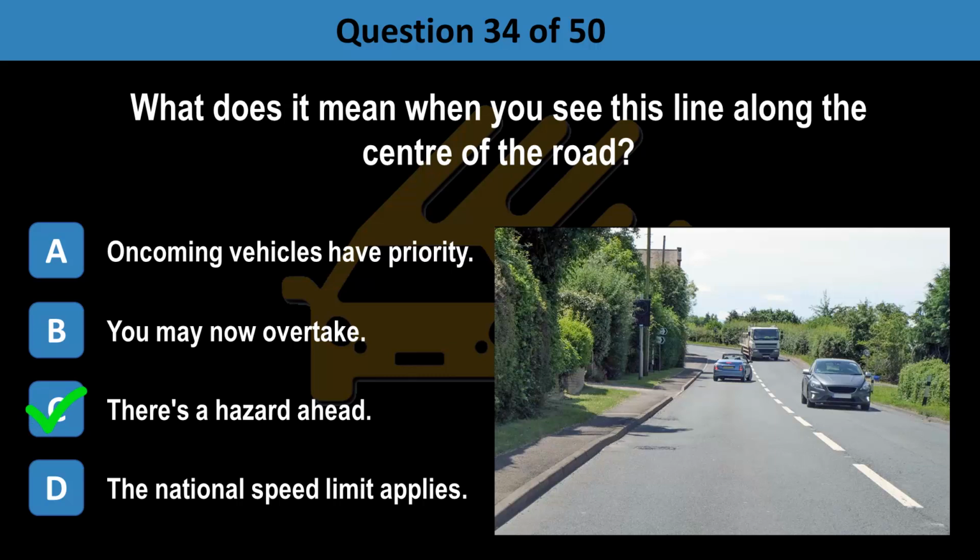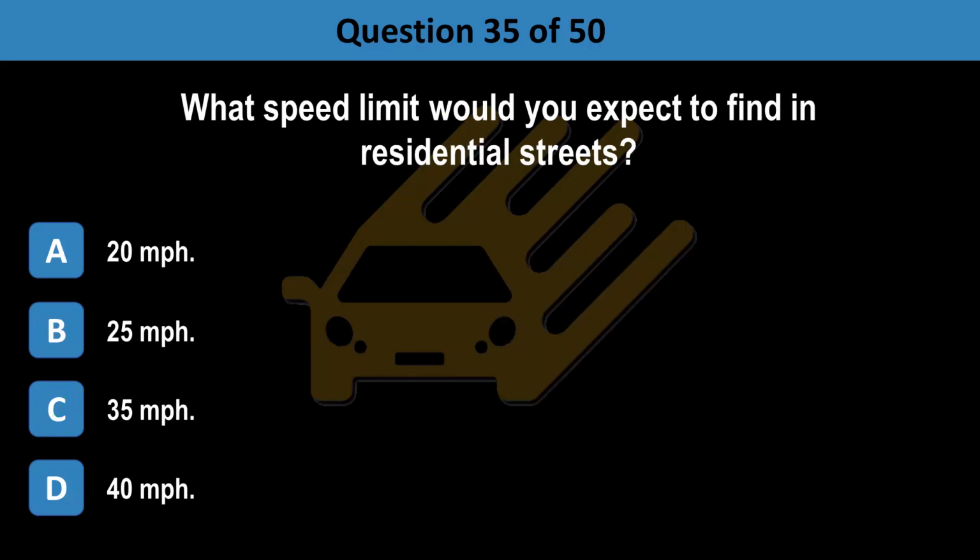The correct answer is C. There's a hazard ahead. What speed limit would you expect to find in residential streets? A. 20 miles per hour. B. 25 miles per hour. C. 35 miles per hour. D. 40 miles per hour.